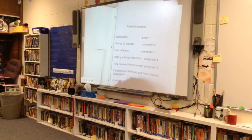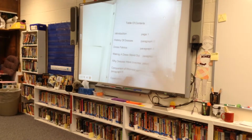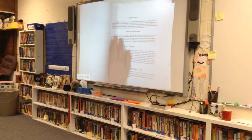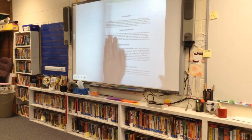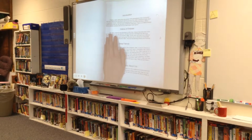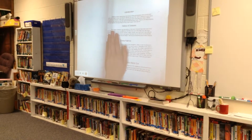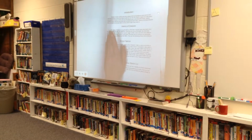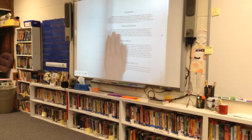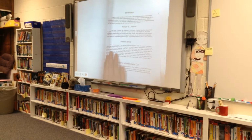Right now I'm going to read the introduction on page 1. Okay, imagine a model walking down the runway in the most gorgeous dress you've ever seen, and you wanted to know more about it. Well, now you can. This book is based on a topic about, you guessed it, dresses. In this book, you are going to learn more about the history, fabrics, making dresses stand out, why they were invented, and much more. There is a lot about dresses you might not have known, so if you want to learn more, read on.